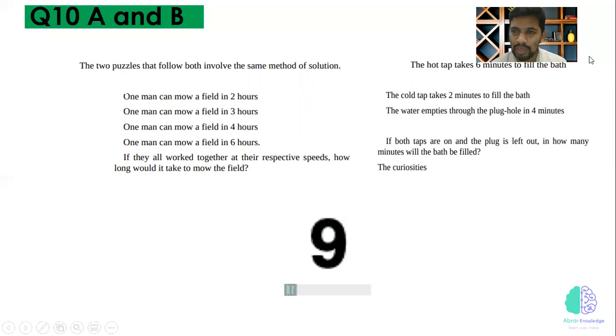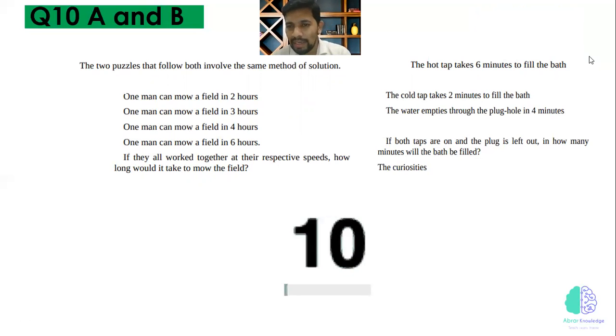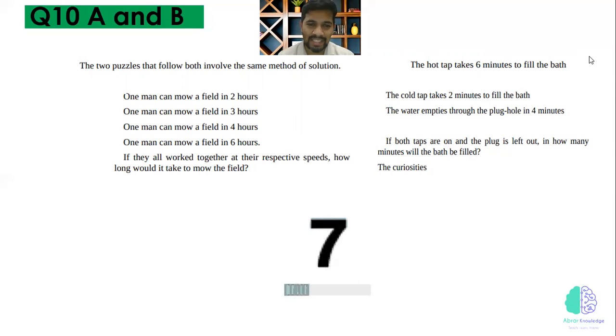That's question A. And B: the hot tap takes 6 minutes to fill the bath. The cold tap takes 2 minutes to fill the bath. The water empties through the plug hole in 4 minutes. If both taps are on and the plug is left out, in how many minutes will the bath be filled? The questions are related to curiosities.